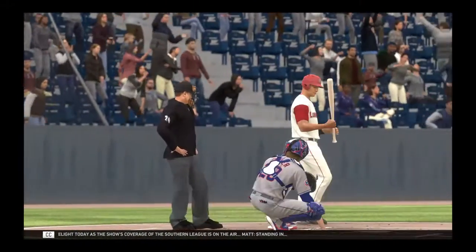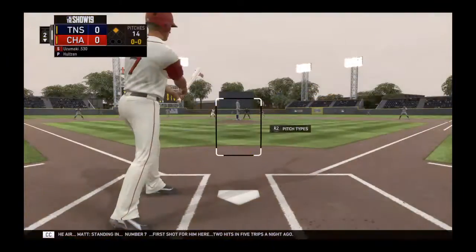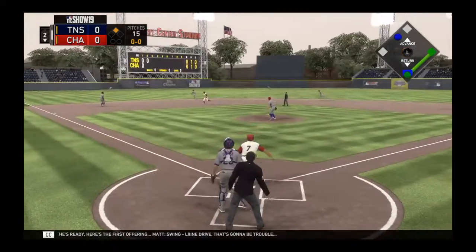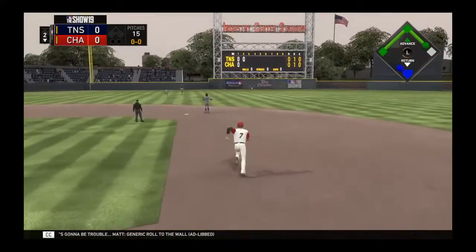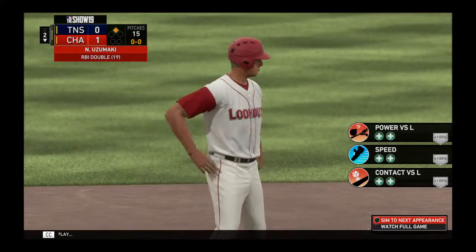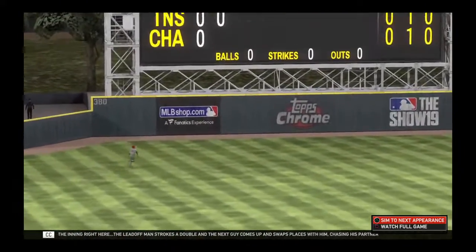Standing in, number 7. First shot for him here. 2 hits in 5 trips a night ago. He's ready. Here's the first offering. Swing, line drive. That's going to be trouble. And this one will bounce into the wall. As he arrives at second without a play, they jump ahead with a run scoring on the play. And that's an ideal start to the inning right here. The leadoff man strokes a double, and the next guy comes up and swaps places with him, chasing his partner home. Could be a big inning.